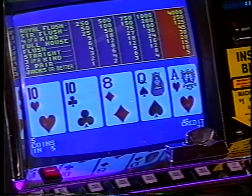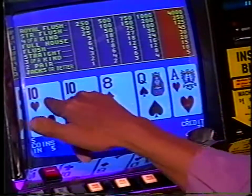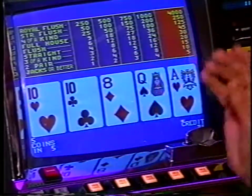Okay, now this next hand. We started off pretty good. We got a pair of 10s over here, but I also got a 10 and an ace. Now, pair of 10s, I don't even get my money back because I need a pair of jacks or better to get my money back. So I go for the royal all the time.